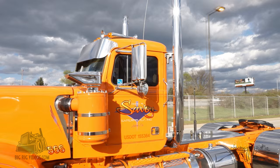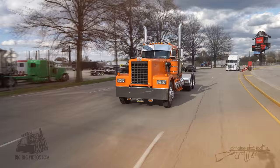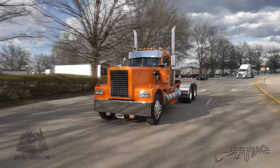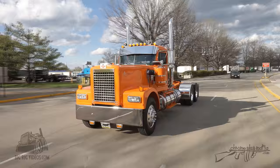Well, I had Zimmermatic make the air cleaner brackets, and then I had Profab make my deck plate and my visor. And I mean, they did a good job. They all did a phenomenal job. It's tough to work with stainless steel like that, and they did a great job.